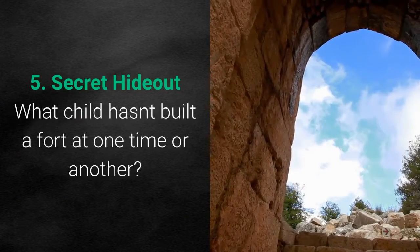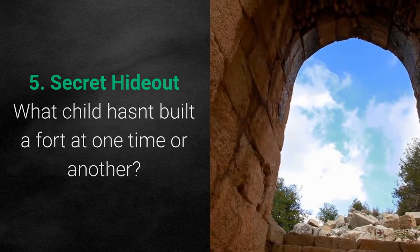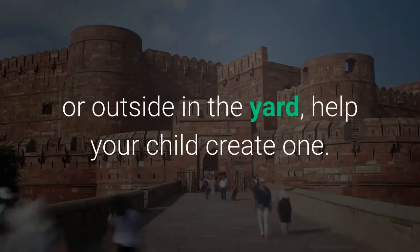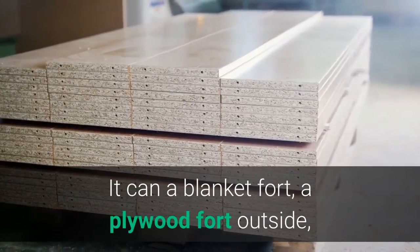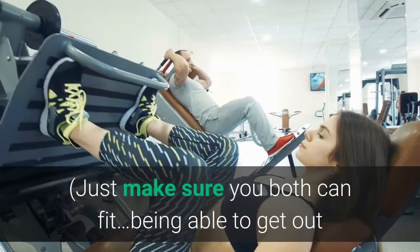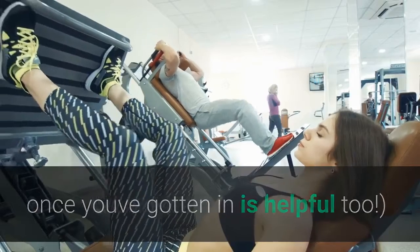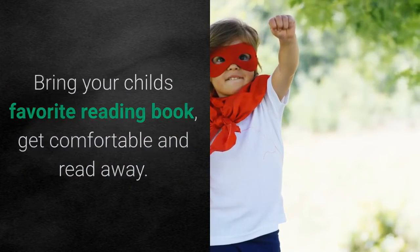5. Secret hideout. What child hasn't built a fort at one time or another? If you don't already have a fort in your house or outside in the yard, help your child create one. It can be a blanket fort, a plywood fort outside, a tree house, or even a simple under-the-bed fort. Just make sure you both can fit. Being able to get out once you've gotten in is helpful too. Bring your child's favorite reading book, get comfortable and read away.